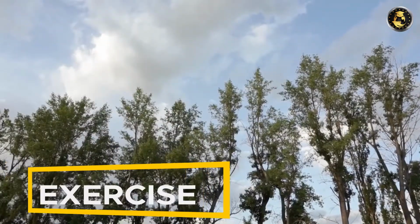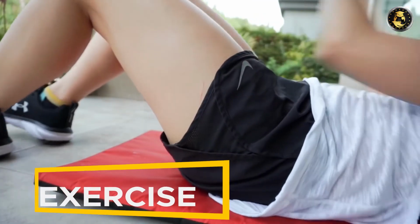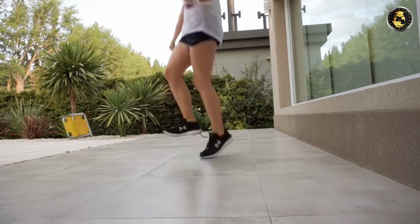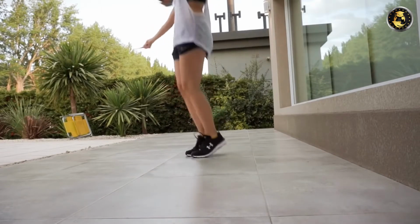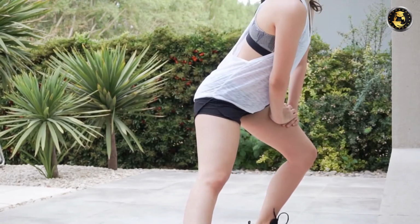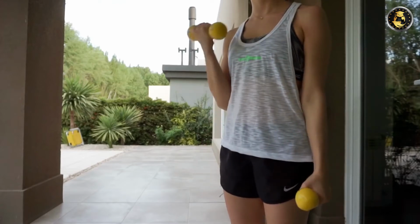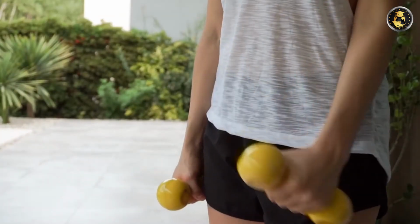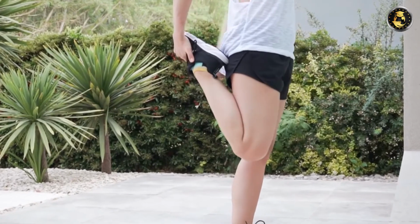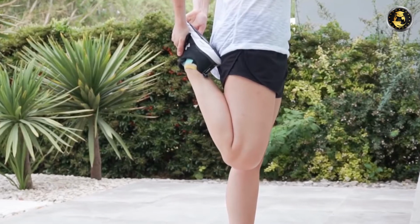Number 7. Exercise. Exercise has been found to stimulate the production of a protein called brain-derived neurotrophic factor, which preps the brain for optimum learning and creative thinking. You are likelier to form creative connections between ideas, and thus, retain them better. Cardio, yoga, and other forms of exercise carry a host of physical benefits. If your thoughts are not clear, try taking a brisk walk or head to the gym. One study found that memory and reasoning processing improved after a single 15-minute exercise session.